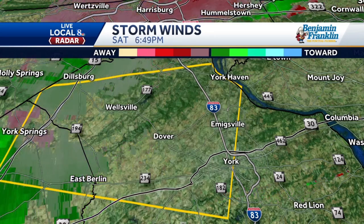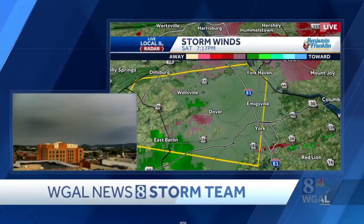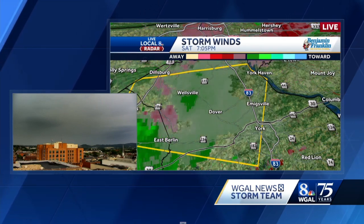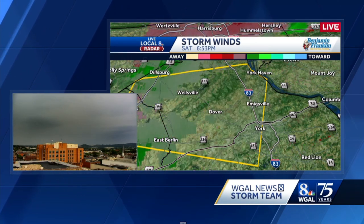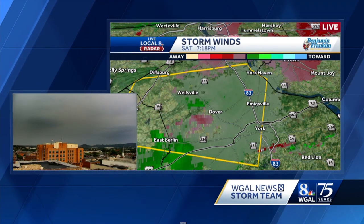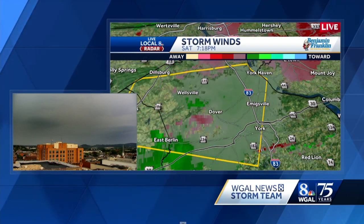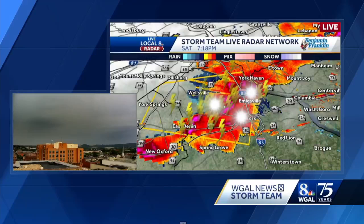Thankfully, it has been losing its punch, so to speak, its organizational properties, but there's still a little bit of rotation, and it's still going to be continuing to move closer and closer to the White Rose City within the next 10 to 15 minutes. So as Christine was hitting on, you'll definitely want to bring in anything that is prone to blowing around while you have the time, but it's really knocking on your doorstep. And then eventually, this is all going to move in to Lancaster County.